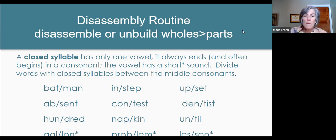So this is what you would share about closed syllables. They have 1 vowel, and they always end and often begin in a consonant. The vowel has a short sound, and when you see closed syllables, you divide them between the middle consonants. Most words have at least 1 closed syllable. You can present compounds such as Batman, instep, upset to begin with, where clearly the separation is between the consonants and between the words. And then you can transition to words that don't have that compounding, but they do have decodable word parts.